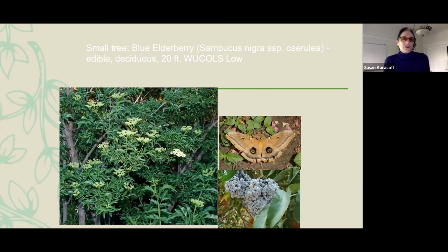And then the leaves are great as a butterfly larval host plant, so they eat the caterpillars. And then the berries show up, so they eat the berries. It's just this fantastic supermarket for birds. And the berries are also delicious and edible for us. So I love this plant.